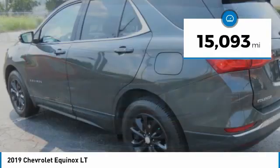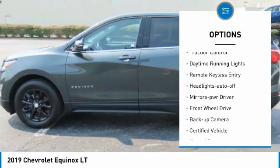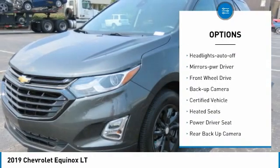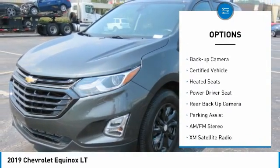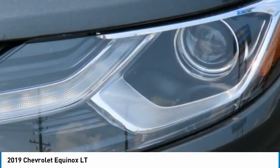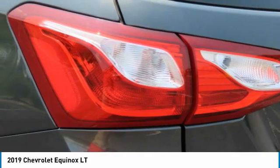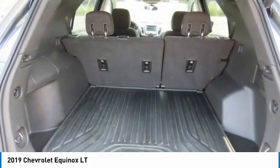Here are some of this vehicle's great options: aluminum wheels, heated side mirrors, power mirrors, traction control, daytime running lights, remote keyless entry, headlights auto off, mirror memory, FWD, backup camera. Take this vehicle for a spin and see why so many shoppers are now proud owners.